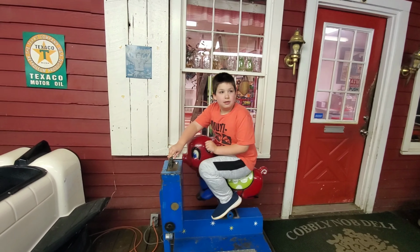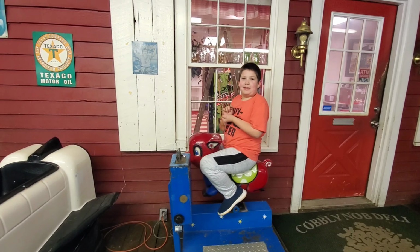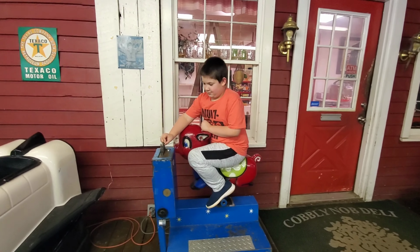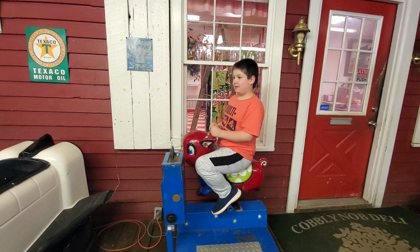Of course, Becca gave Ian a bunch of quarters, so he's going to ride every ride on this and play the claw machine. So, he's riding this little, I don't even know what that is. What is it, a pig? It is. It's a pig. So, he's going to ride this first. We'll see what else we got.